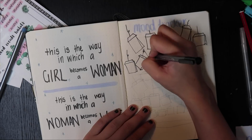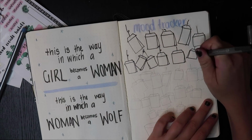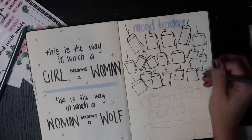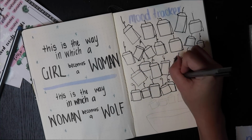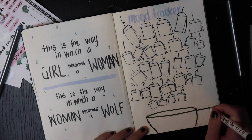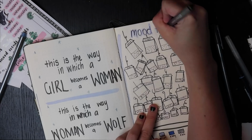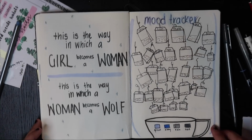So I managed to put out 31 tea bags, and I'll probably go through about 31 tea bags in a couple of days. I probably tend to drink 2 teas a day. So I've also put down a little mug and just a kind of color code on the days how I'll be feeling. I'm just finishing that one off with some tracing. So that is my quote and my mood tracker.